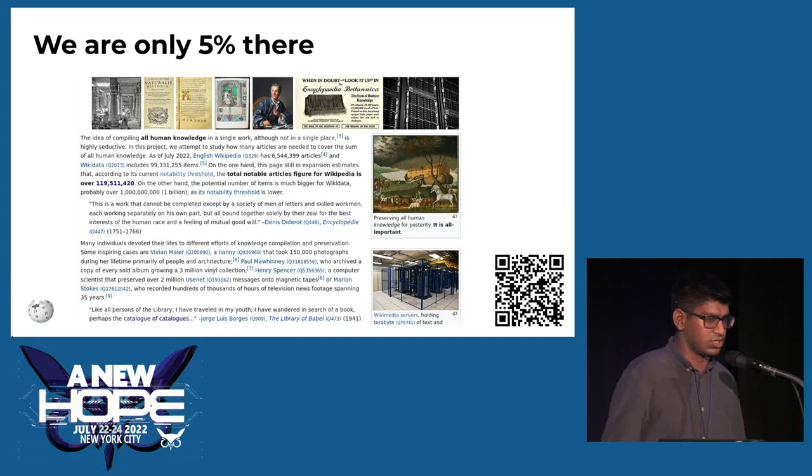But just to give an idea of the scale of the problem, estimates by looking at topic areas suggest that we're about 5% done with collecting all of human knowledge. Whenever I go on Wikipedia, no matter what I look up, I'll find something. And yet to think that we're only 5% there really gives an estimate of the magnitude of the task that's in front of us.